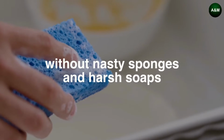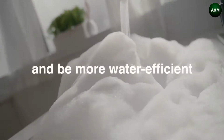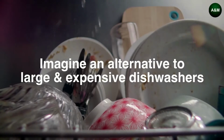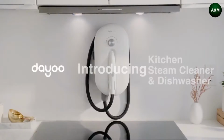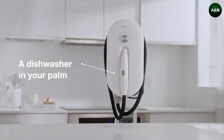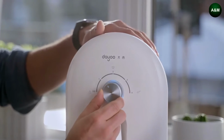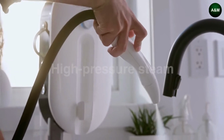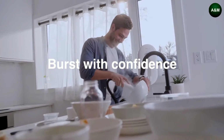It is a nightmare, cleaning dishes with sponge and soap. Introducing you to the alternative of large and expensive dishwasher. Deo Smart Kitchen Steam Cleaner and Dishwasher is the world's first handheld dishwasher and jet steamer. Wall-mounted and portable, it puts the power of a dishwasher in the palm of your hand, getting your dishes sparkling clean without getting your hands dirty.